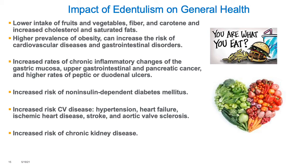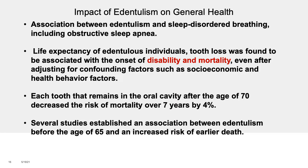But the idea here is we all have heard it. This is outside of dentistry. Even our medical doctors say you are what you eat. So if you're not eating carrots and you're eating McDonald's, there's going to be long-term effects of this. So this is a problem. This is a disease we need to treat, okay?